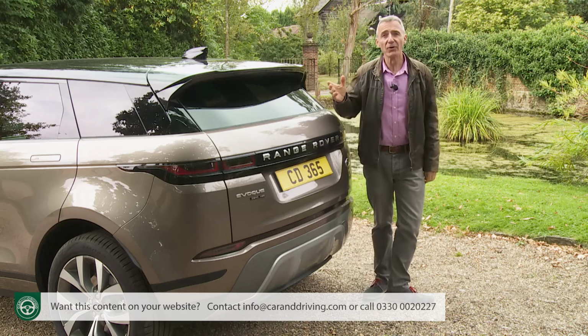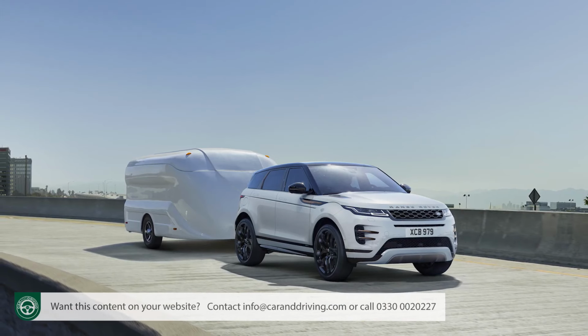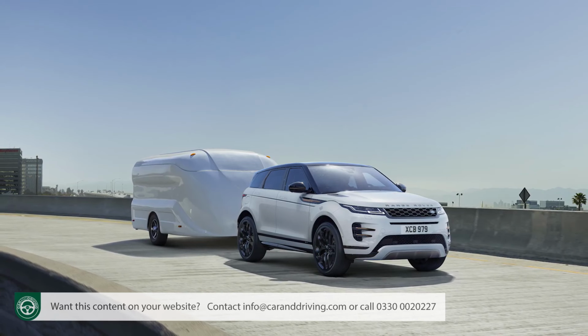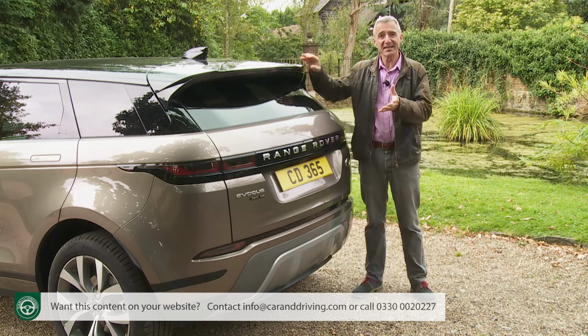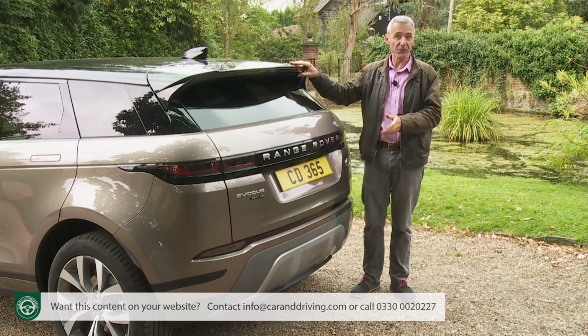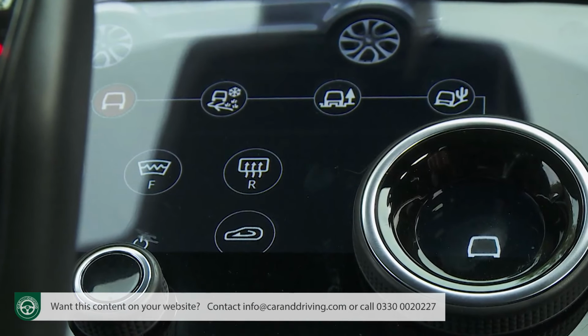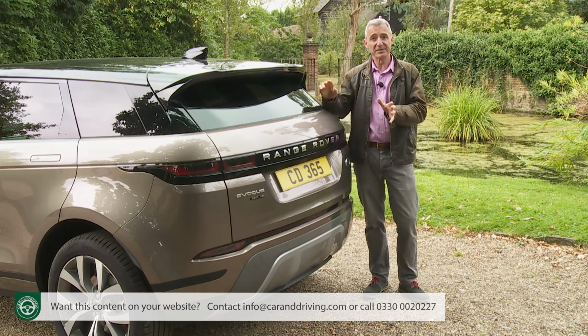In addition, many owners will want the electrically deployable tow bar to be fitted, or a simpler detachable one, in which case your dealer will also want to tell you about the advanced tow assist technology that you can have that'll help you when you're hitched up and trying to park a trailer. With this setup, images from a rear-facing camera are relayed to the central touchscreen, and the driver can maneuver using the Terrain Response 2 system's rotary controller. The advanced tow assist system will then autonomously steer the trailer into place. All the driver has to do is to operate the accelerator and brake pedals.